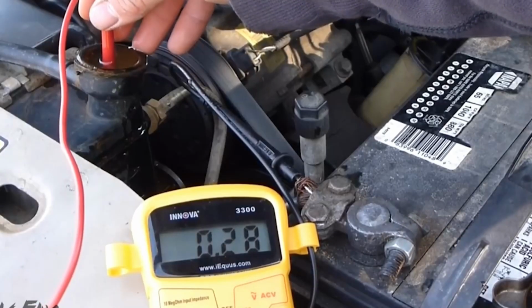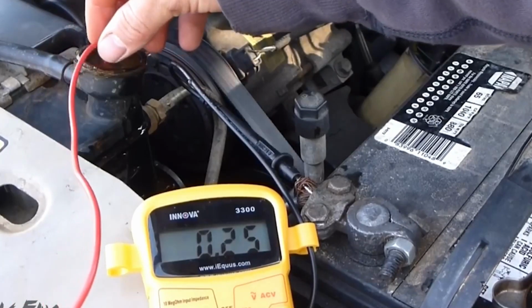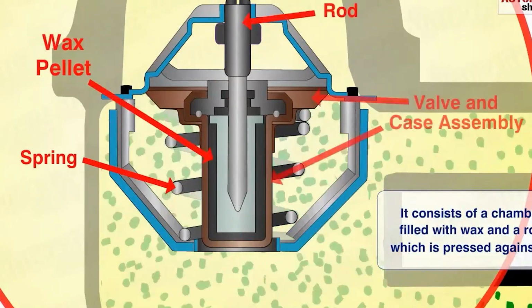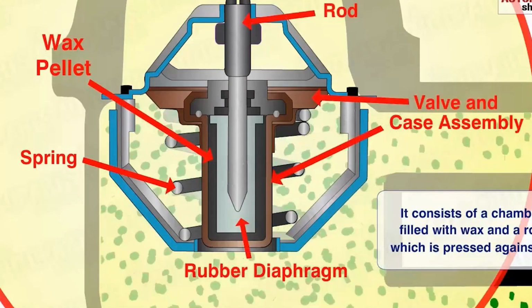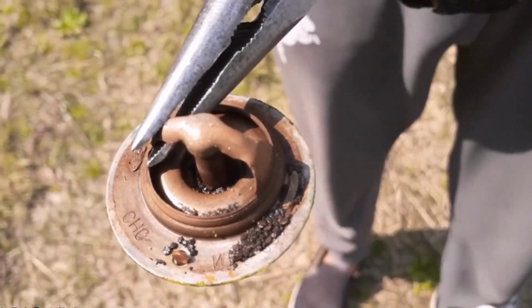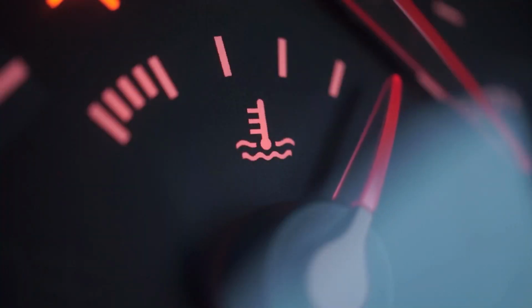Knowing when to change or flush your coolant is crucial in maintaining the health of your engine. It is generally recommended to change your coolant every 30,000 to 50,000 miles, or every 3 to 5 years, depending on the manufacturer's recommendations. However, it's always best to check your owner's manual or consult with a certified mechanic to determine the recommended interval for your specific vehicle.